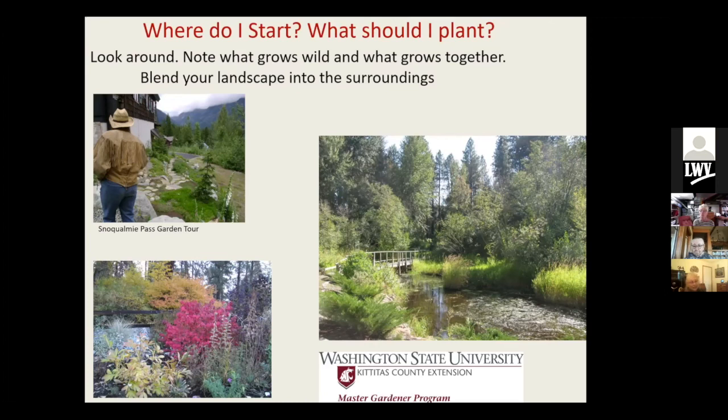So from the pass summit to Hyak, there's a large community of people. And I went on a garden tour once, and this lady, you can see how she's incorporated all of the mountain. You really can't tell where her garden stops and where the rest of the world begins.